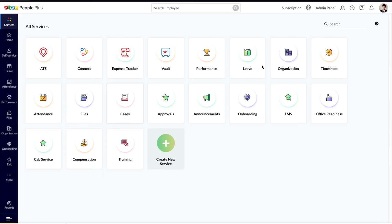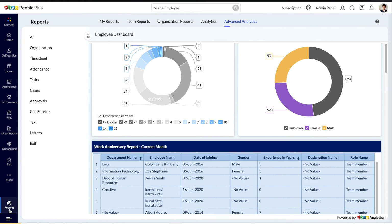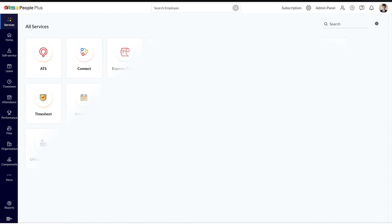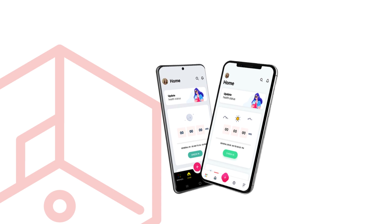Zoho People Plus also gives you detailed insights on your recruitment cycle, employee expenses, and employee performance. This helps you make better decisions with trustworthy data. Zoho People Plus service dashboard makes sure your day-to-day HR needs are all at your hands' reach. And guess what? You can do all of this wherever you are with the Android and iOS mobile apps.